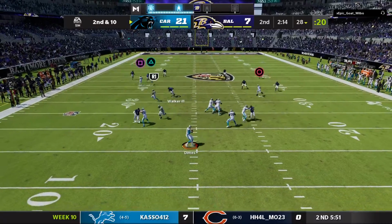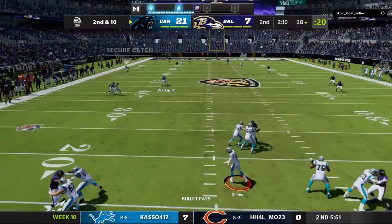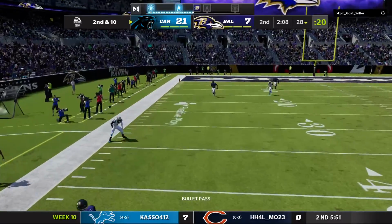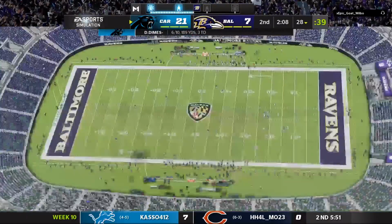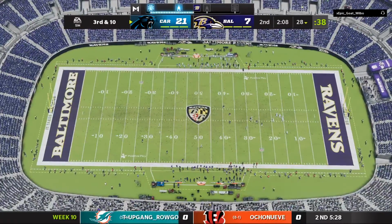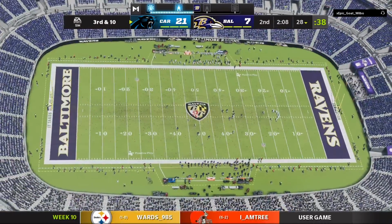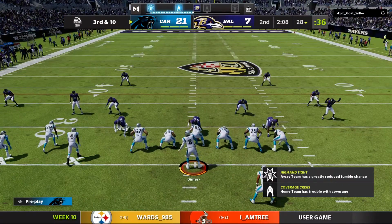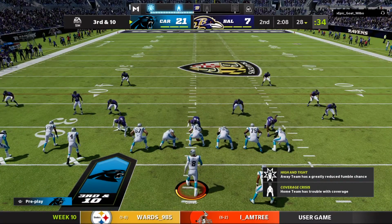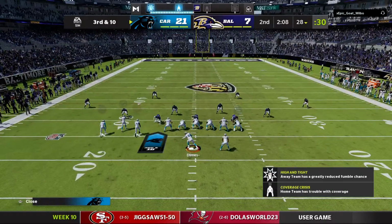And 2nd and 10, he'll look to throw again. He's going to try and go deep again. And that's going to be incomplete. Good effort there trying to take a shot, but it's 3rd down. Thus far, they haven't been able to move the line of scrimmage very well in the running game. Almost felt like they said in the huddle, can you guys pass protect? Let's take a big shot downfield. Didn't get it on that one, but they may come back to it again.